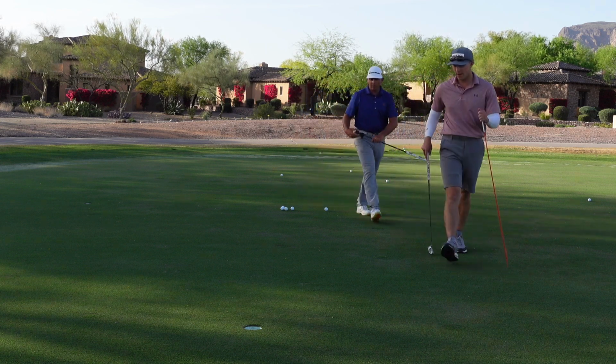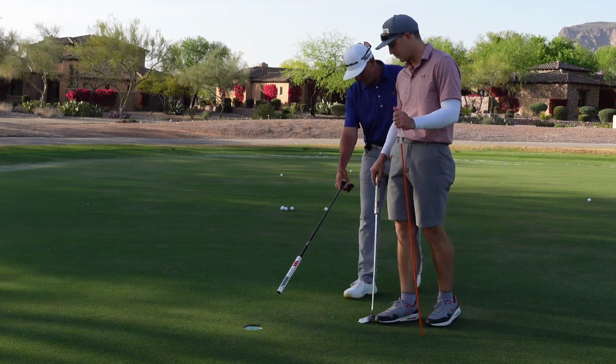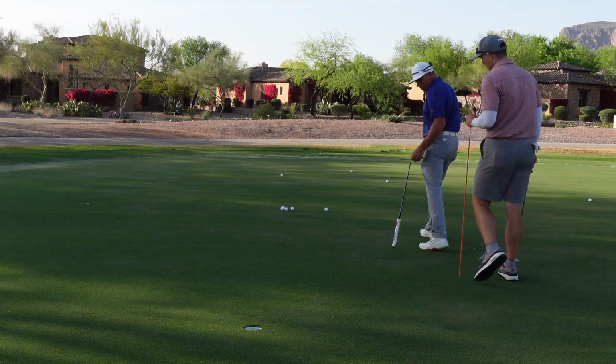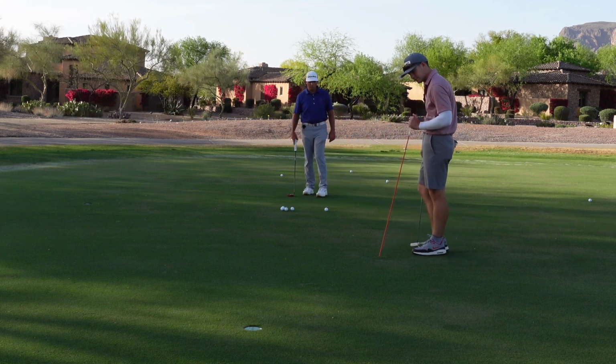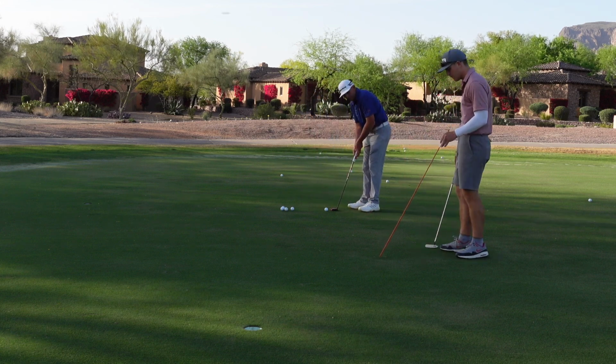I see it going in right through here. Yeah. But I see it apexing, like I need to hit it almost through this old hole. What I see is it coming in at 8 o'clock and going through here about. Yeah, so let's see how that read is. I'm going to just try to hit it right there.